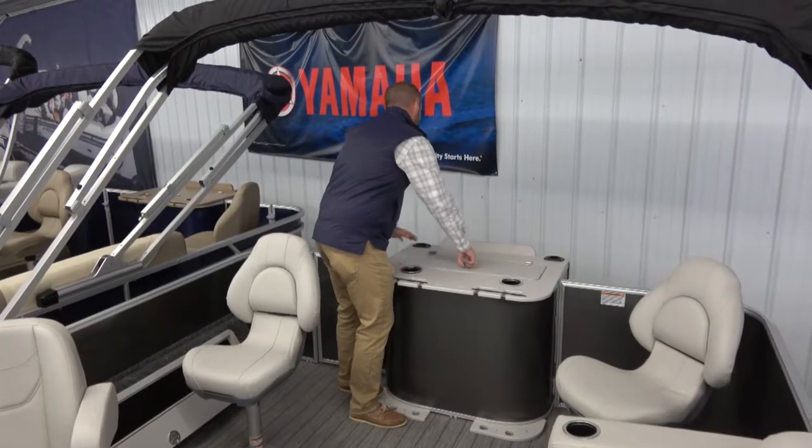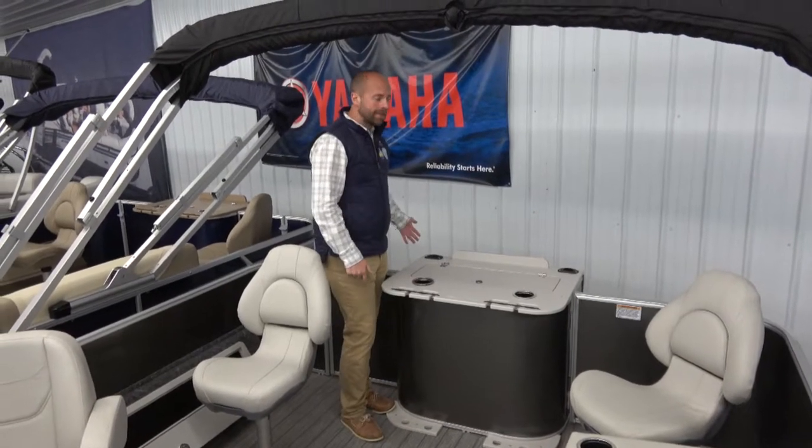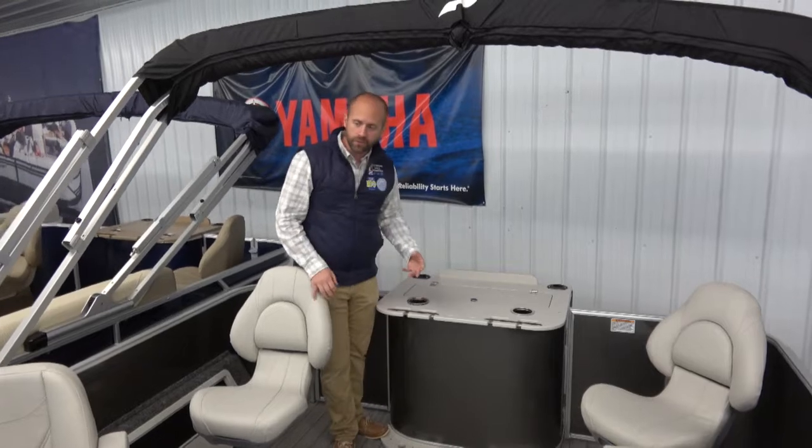Finally, off the back, if you do have swimmers in the group, there is the stainless steel boarding ladder that telescopes, so it doesn't take up a lot of space and looks really, really nice.